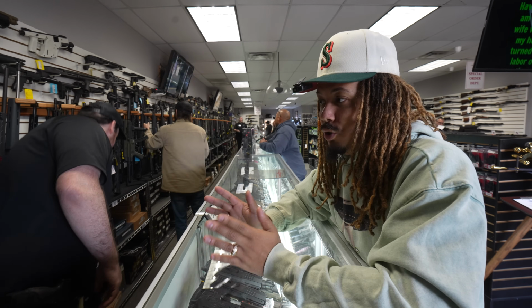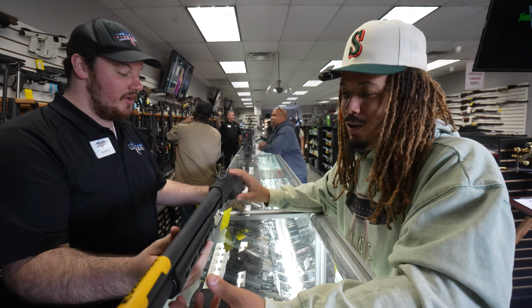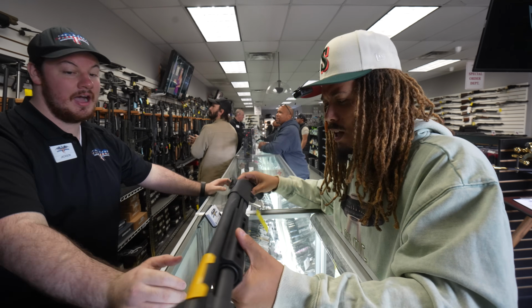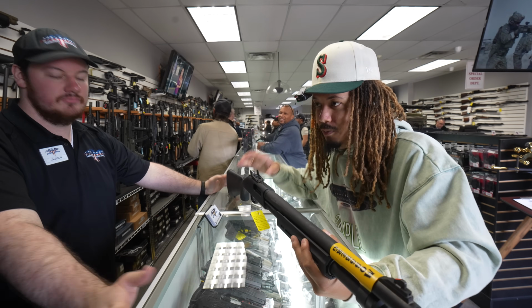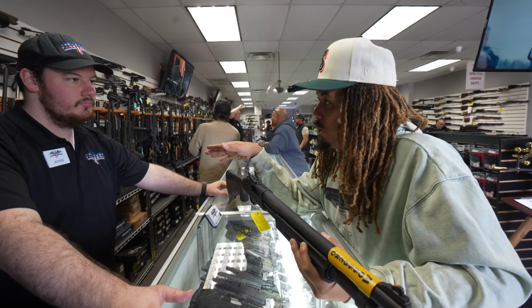All right. Number 2. This is my favorite, and this is one that's been on my eyes. The 590 Tactical, and this is an A1 variation. Now let me ask you a quick question, because I've just noticed that. What is the difference between, I guess, Mossberg Maverick and Mossberg?